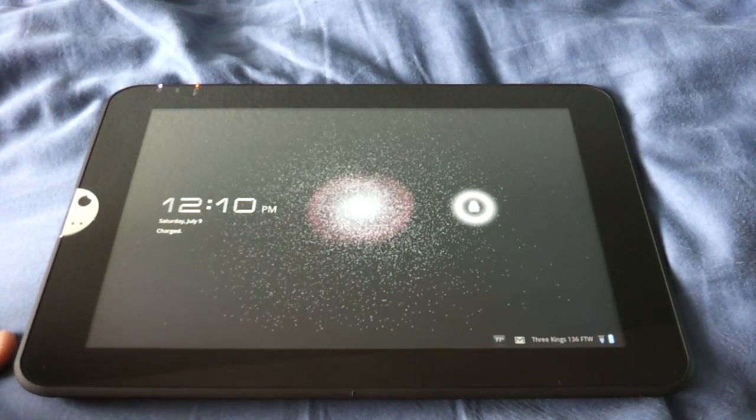I've been a user of the Android tablets for a few months now. I've been back and forth between a few different tablets, and for those interested in the difference between all the Android tablets out there in the market, I really suggest you pay attention to the review I'm going to give you right now.